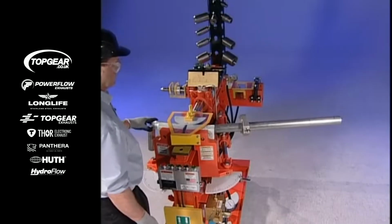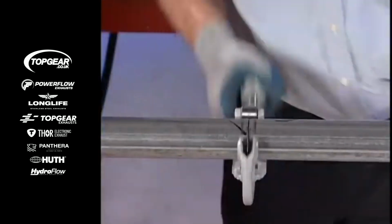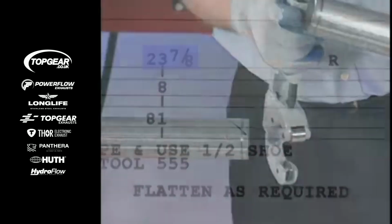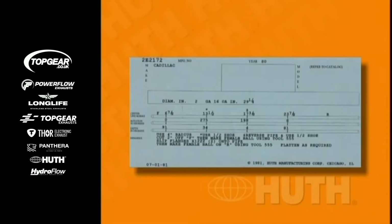However, never cut the tubing to length before you've completed the last bend, and always make sure the tubing you start with is at least 12 inches longer than the center line mark of the last bend. In this case, the tubing should be a minimum of 35 7/8 inches long. The bending information generally works its way from the front to the rear of the tube as indicated by F and R on the card.